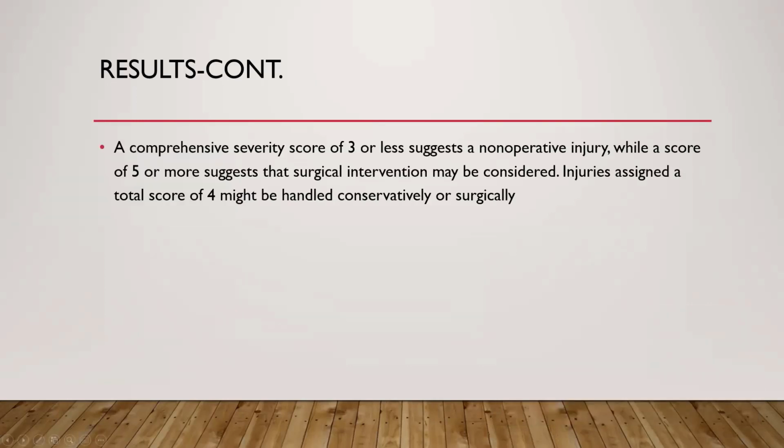So the importance of this in clinical decision making, for me as a junior resident taking call, is it can guide whether something needs to be emergently operated on or whether it could potentially be treated non-operatively. And I think that's the beauty of this classification system. So the composite scores, as you saw in the previous slide, each different category is assigned a number, and if you're less than 3, it's highly suggestive of a non-operative injury, and then between 3 and 4 is the gray area, and if your score is above 5, it's more than likely going to need surgery.